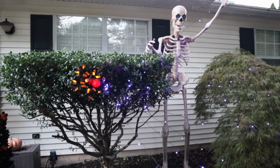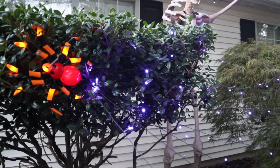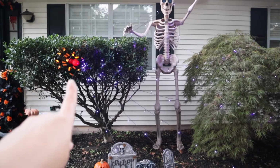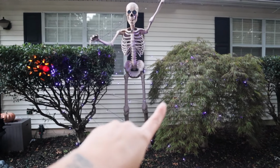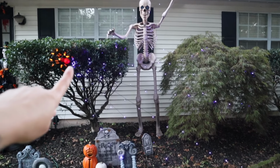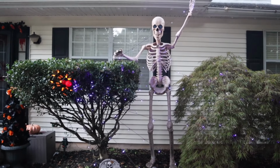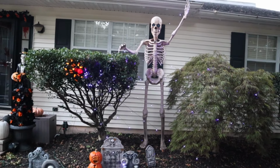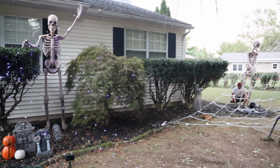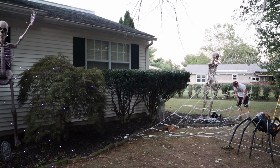So we have a second one of these lit spiders with the string light web. And since we have this kind of awkward space in between the hedge and this little tree shrub thing, we decided to put our second giant skeleton, and then we just have that web coming out across here, and we thought that would fill the space nicely, and it kind of works with the rest of it. As soon as we got it done, Derek was like, man, I wish that we had another one to kind of weave over that one, but maybe if we ever find another one, we'll pick it up.